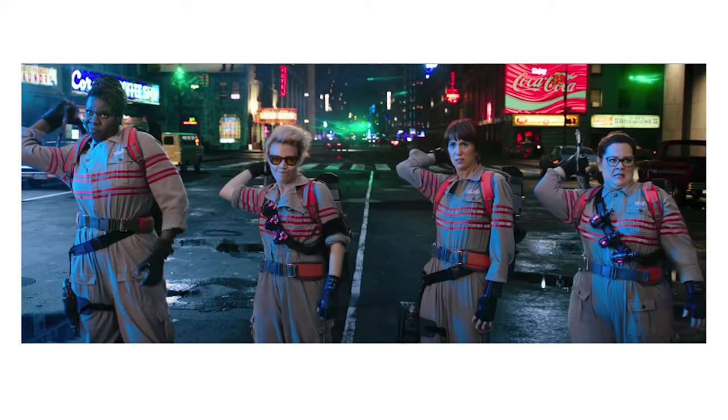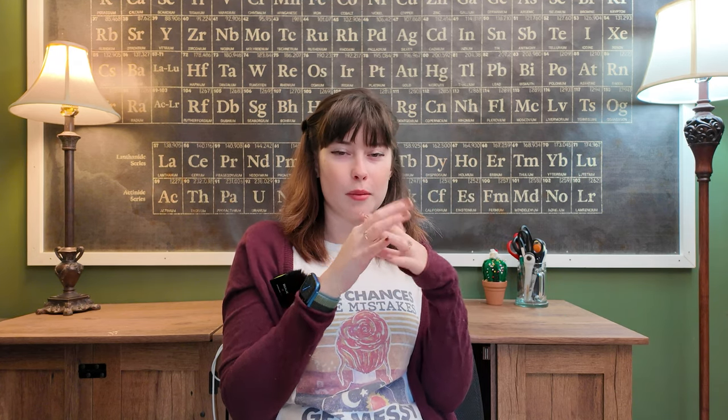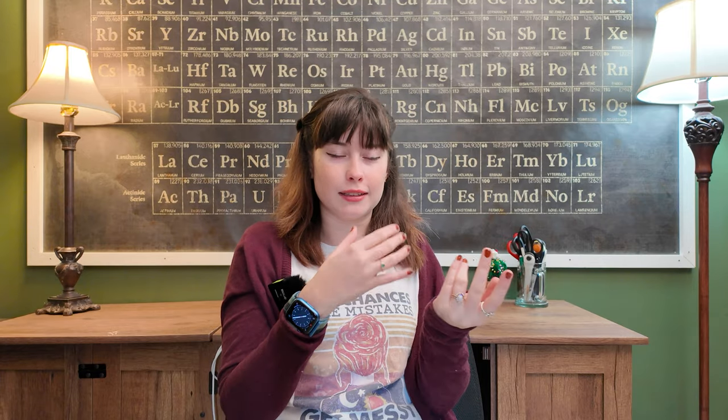Let's take a look at the Ghostbusters themselves. In a lot of the scenes where they're fighting ghosts, they are actually practicing almost proper PPE, personal protection equipment. They've got the jumpsuits on to protect their clothing from the ghosty slime. They actually pull their hair back. This is my thing. I have so many issues watching stuff on TV where women are working or doing science and their long hair is hanging down in their face, and I'm like, this isn't right.